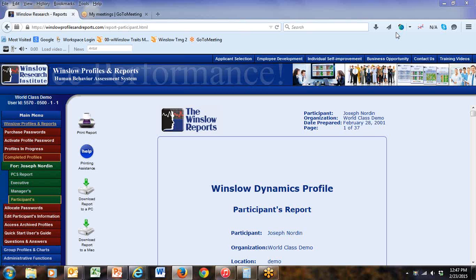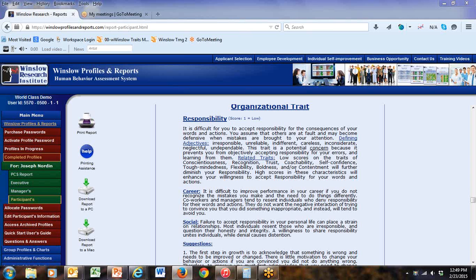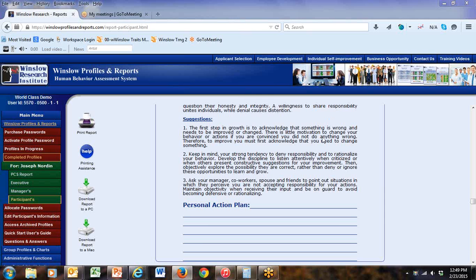So if we were having a conversation with Joseph about his ability to do the job of executive, here's part of the report that he gets. And so one of the areas that kept coming up as a major concern, or in this case, more than a caution, but an actual concern, is responsibility. So there's a definition. It talks about the application to his career and social responsibilities. And then there are some suggestions for developing in the area or the trait of responsibility.